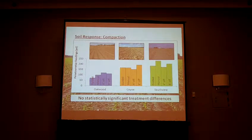Like I said, we looked at compaction. We used the penetrometer in the corn rows and between the corn rows, and right here what I'm showing are results from within the corn row. At first we looked at this data and found no significant differences and no patterns that we would have expected. But Colleen is here.